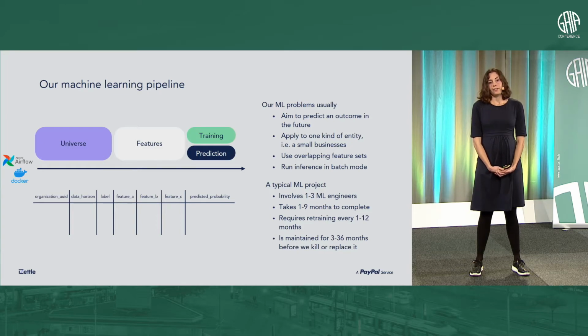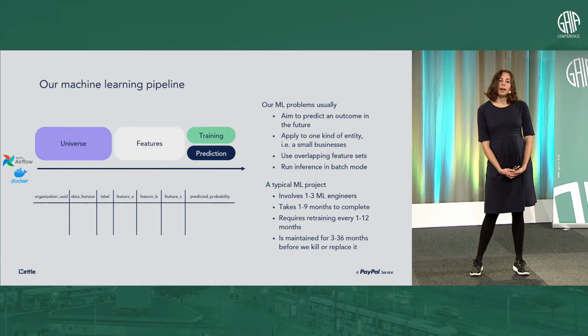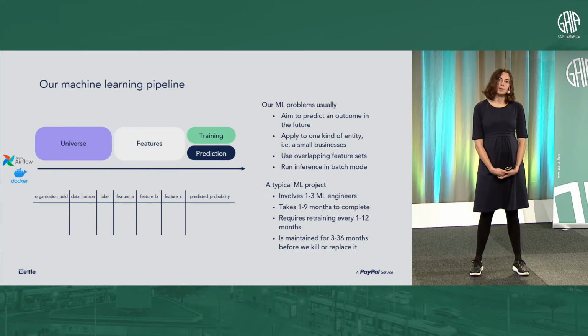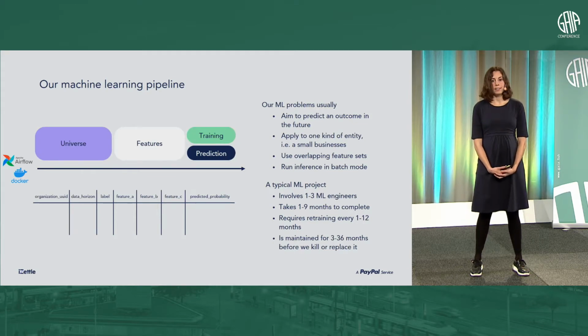The output of the universe is essentially a table consisting of the first three columns in this example table on the slide. And we send that into the feature step. After the feature step, we've essentially added more columns to it. So in practice, all we're doing is building this table, which can be stored anywhere. In our case, we store it on BigQuery.